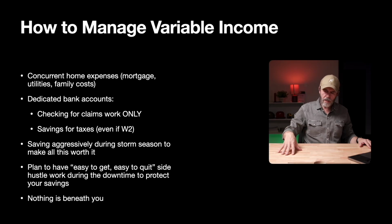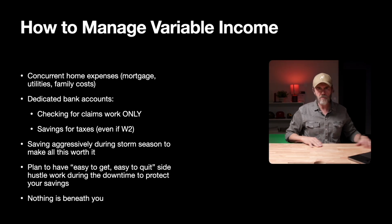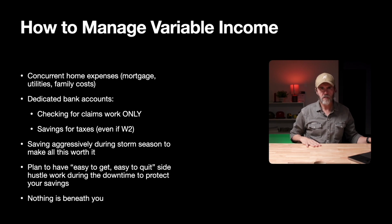The key way to protect your earnings is to always be working, right? You can take a break after storm season, take a couple of weeks. I wouldn't take much longer than that, 2-3 weeks, and start doing something to pay your utility bills, to pay your mortgage, to buy food, et cetera, et cetera.